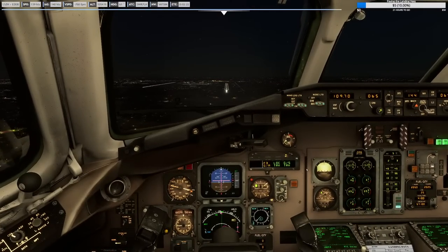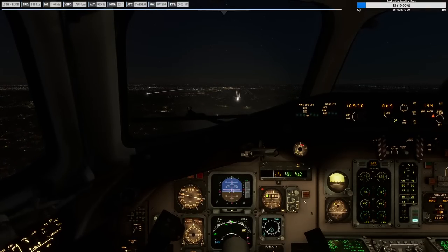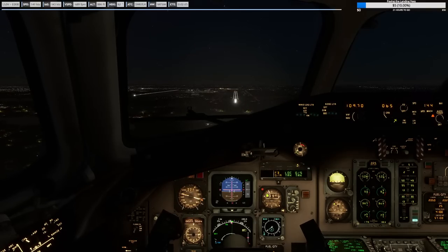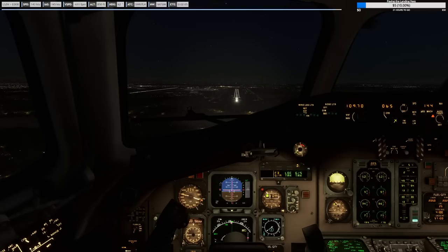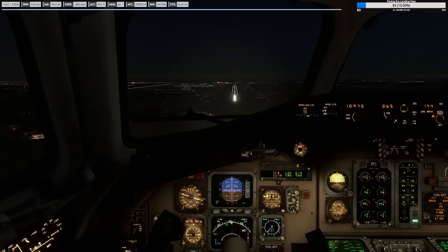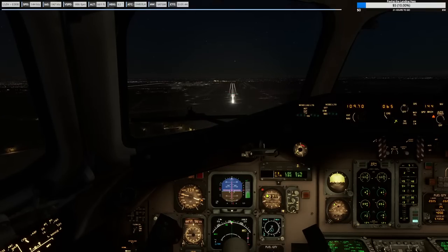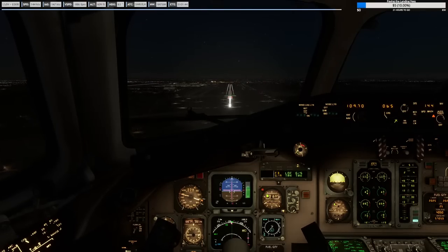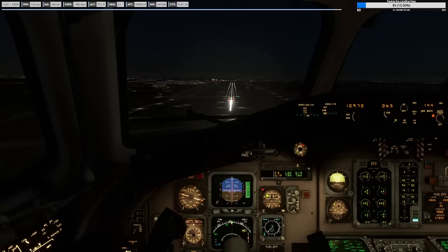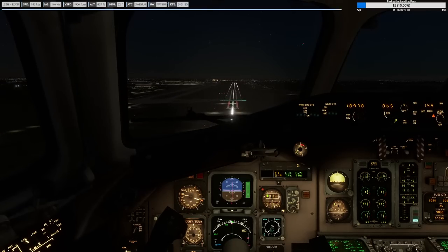Manual flight. 7 Lima Hotel, runway 07 right, clear to land, wind 340 degrees, 3 knots. 07 right, clear to land, Swiss 7 Lima Hotel. 203 Mike, contact departure, 126. Contact departure, 126, 203 Mike, check your service. Alpine 62 Echo Bravo, ready, wind 340 degrees, 3 knots, number 2.